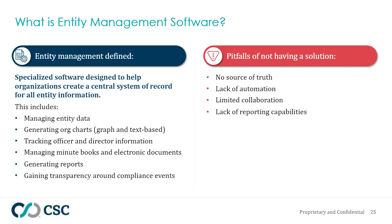And one of the questions was, what are you using for entity management? And really only half of the respondents cited the fact that they were using a technology solution. So it's really eye-opening that this is still an emerging space. Many organizations, don't be ashamed if you're one of them, are using spreadsheets and share drives and doing their best to keep their arms around their entity information. But fundamentally, there are problems with that approach.